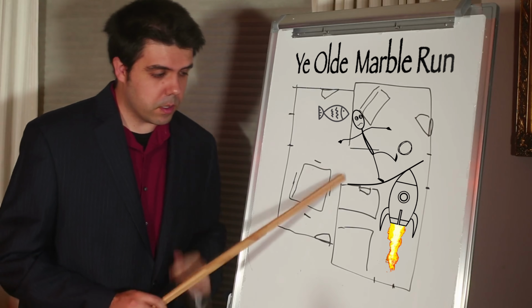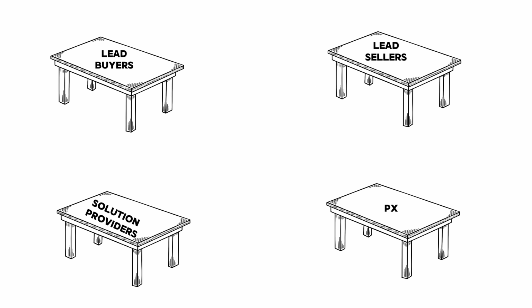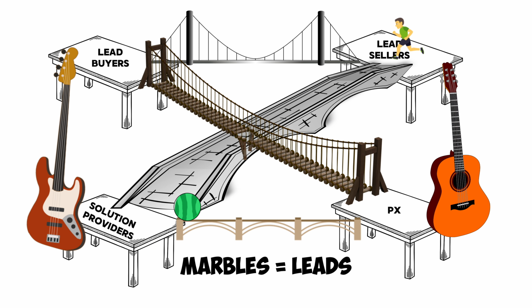After 6 long weeks of brainstorming ideas, we settled on a layout of 4 separate tables, connected by bridges carrying marbles between them. It sounded like a straightforward idea. And after signing the contract, I had 4.5 months to design and build the marble run. No problem. Or so I thought.